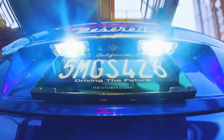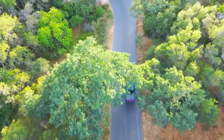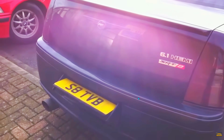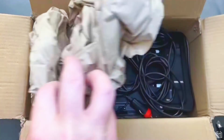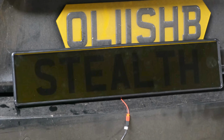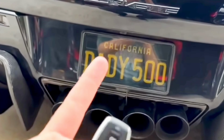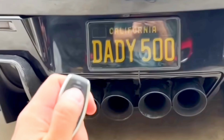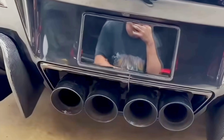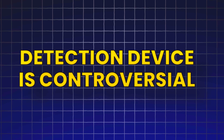These systems are often discovered during routine traffic stops, when officers notice unusual electronic components or wiring. Federal agencies now track these devices as potential tools for criminal activity. Simply purchasing one can put you on a watch list for further investigation. The electronic components and control mechanisms are dead giveaways to trained officers. Most systems leave visible wiring and electronic hardware that experienced cops can spot immediately, even if you never use the blackout function. But if you think hiding plates is bad, this next detection device is controversial.